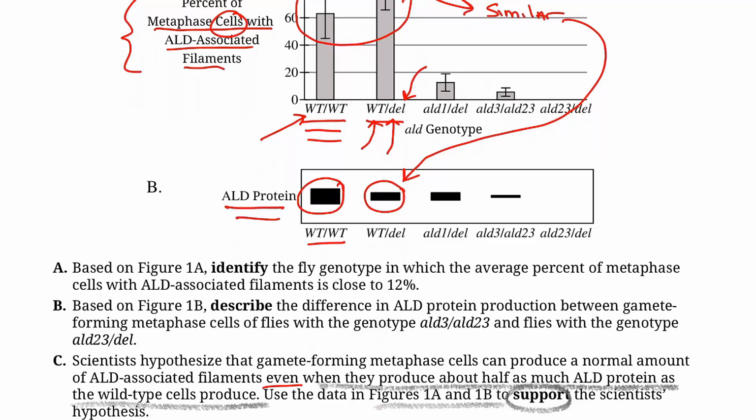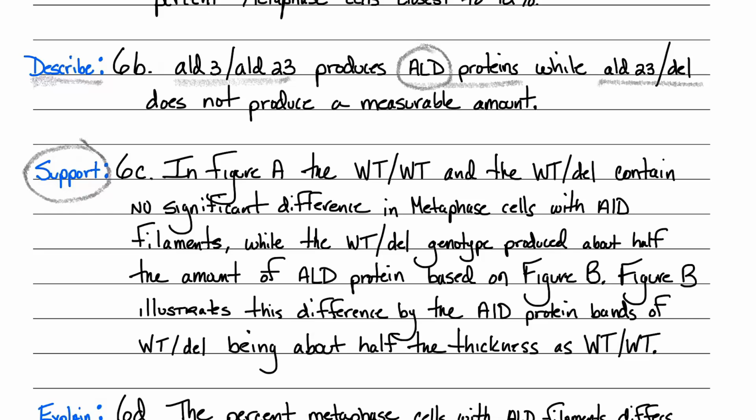Let's go see what I wrote. So I'm again thinking about what my action verb is, and I want to support that hypothesis that we can have a normal amount of cells in metaphase with the correct ALD protein, but still produce half as much of it. And again, that came from the two different graphs. Now, if I'm going to support, they're telling us also to use the data. So I'm going to get specific here, as you should have. So I said in figure A, the wild type and the heterozygote contain no significant difference in metaphase cells with ALD filaments, while the heterozygote genotype produced half as much ALD protein based on figure B. So that directly supports exactly what the hypothesis stated.